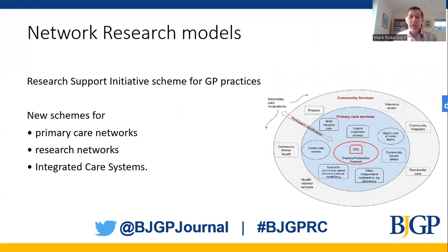Then we move on to network support. There's the Research Support Initiative, which I hope people are familiar with. Level 1, 2 research projects, level 2, 5 research projects, and level 3 or sessional, where you're doing 7 research projects and involving other practices locally. They each have a different level of funding, and it has worked well as a sort of step ladder to get people involved in research.